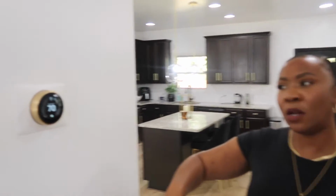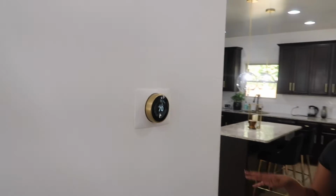We also invested in Nest thermostats in our home. I think it has been a reason why our electricity bill is as low as it is. So I highly recommend the Nest thermostats.